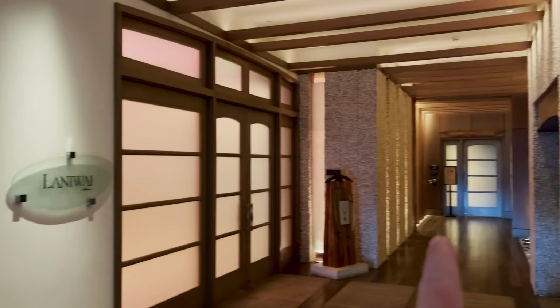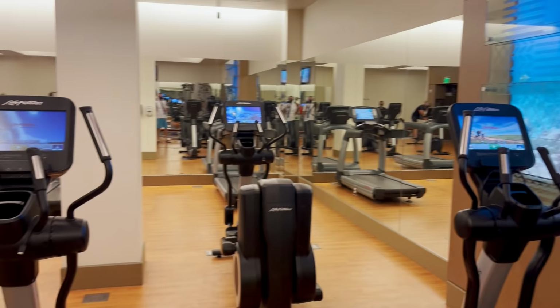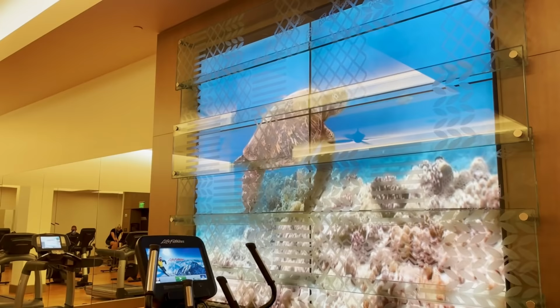It is gorgeous. I can't go in the spa because I don't have an appointment. Right down here is where you do your fitness. So let me go ahead down here and show you the fitness room. This is the fitness room. They have lots of Peloton bikes. They've got weights. They've got everything you need in order to get your fitness on. And I love this. Check out this giant screen of the sea turtles while you're working out.